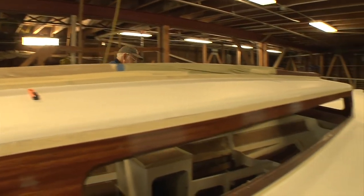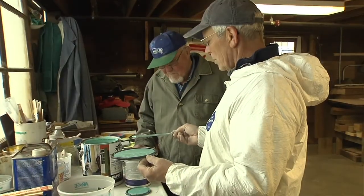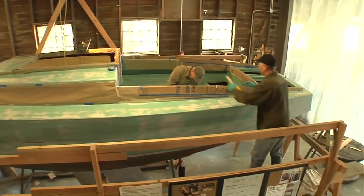You couldn't sustain a young nonprofit like this without a dedicated core of volunteers. And ours isn't large, but they're dedicated. I still have the tools. I dug around, found my old boat building tools, and put them in a toolbox, and I came down here. It's a lucky boat, and we're lucky to have it.